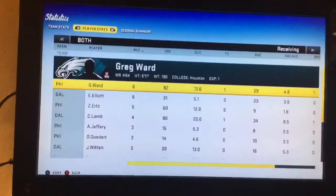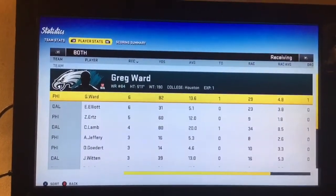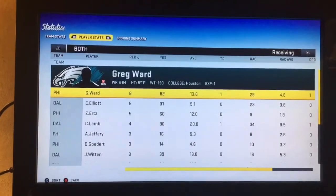So we'll have highlights soon of the third and final Thanksgiving game between the defending Super Bowl champion Chiefs and the Seattle Seahawks, followed by all the other Week 1 action.